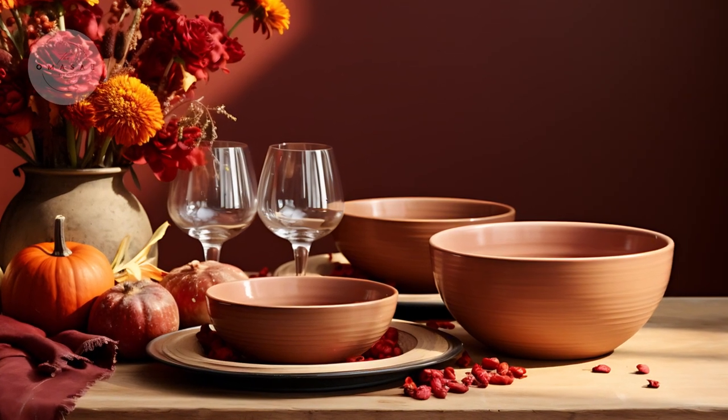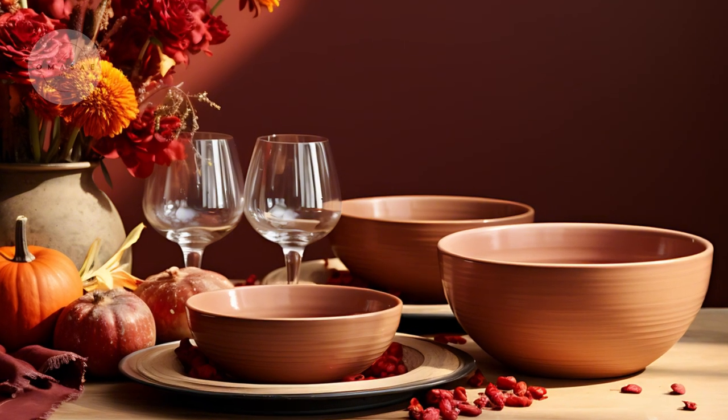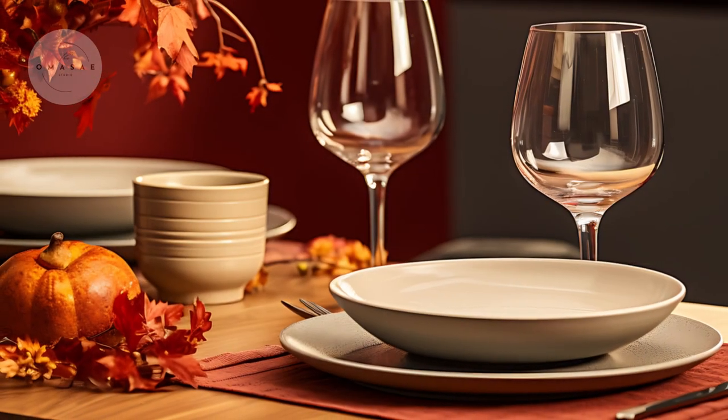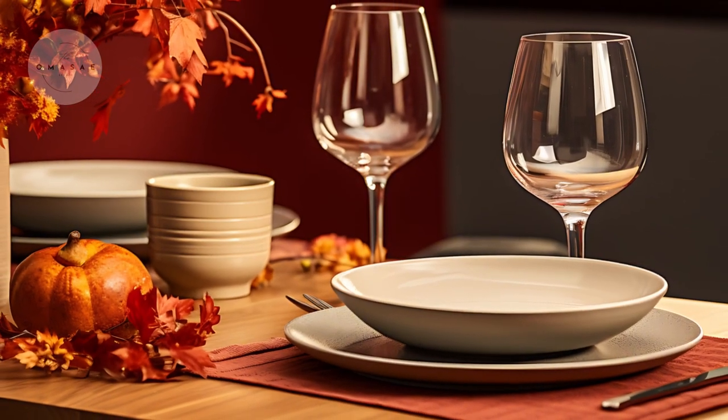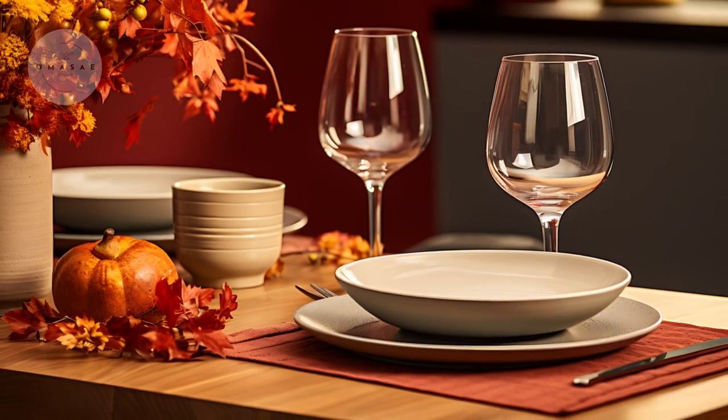These hues will evoke the essence of fall and beautifully complement the rustic charm of your kitchen. By choosing these colors, you will create a cohesive look that feels both seasonal and cozy, perfect for the autumn months.